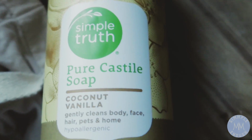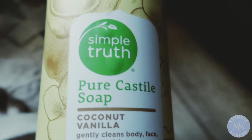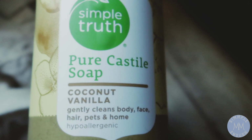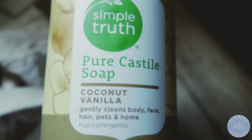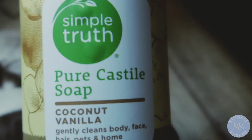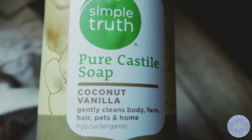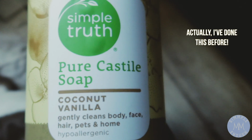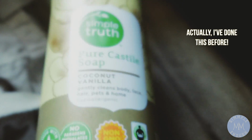Soap. I use this soap for everything: washing my body, washing my face, washing my dishes. If I ever go to the laundromat and I don't have laundry detergent, I would probably just pour some of this in the washing machine. I use this for everything so that I don't have to buy a bunch of different soaps.